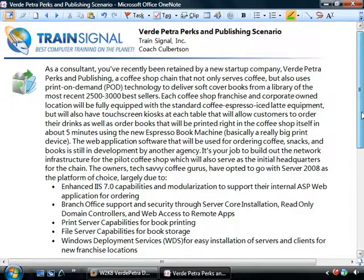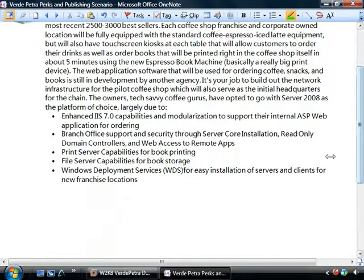Let me scroll down, make sure we got everything right here in the middle of the screen. Enhanced IIS 7.0 capabilities and modularization to support their internal ASP web applications going to be used for collecting orders. Then, as well as branch office support and security through server core installation, read-only domain controllers, and web access to remote apps. This is going to be pretty critical because they're going to have franchises and other corporate-owned locations, hopefully, all around the United States and perhaps even all over the world.